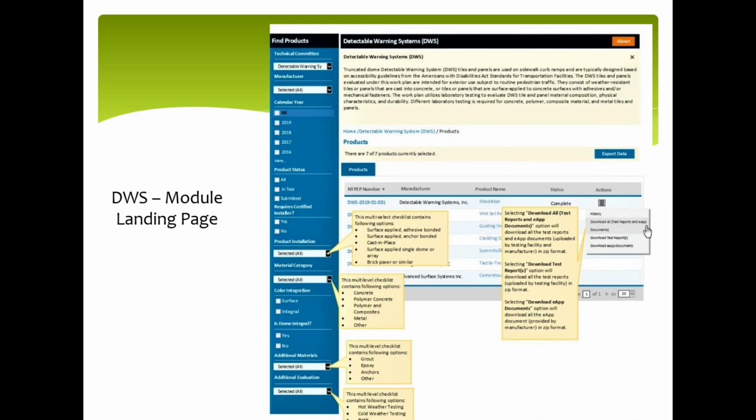Next slide. This picture here is the landing page. If you were to click on the Detectable Warning Systems link on the DataMine website, depending on your permission level, whether you're a manufacturer, state, or other, the information you'll see here will be a little bit different. But you'll have a list of the products that have been tested, that are completed.